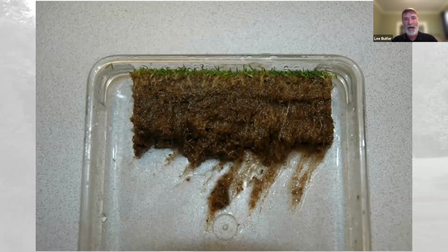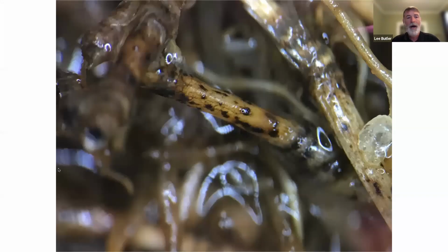I get this question all the time about, what can we do to manage diseases other than spray fungicides? And these are the things you can do. It's cultural practices, right? Managing the thatch layer, mowing at the right height, fertilizing at the right times, watering at the right times. If you do all of those things, they go a really long ways to reduce disease pressure, all right? When you get down in there, we'll look at things like stolons and rhizomes, so those below ground plant parts, and we'll see fungal activity.